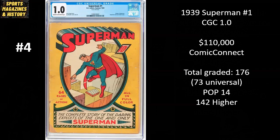This is from 1939. It is Superman number 1. It's a CGC 1.0. And despite that, it went for $110,000 on Comic Connect. That just shows you how rare and how desirable this specific comic is. It's only been graded 176 times. Super, super low in terms of the comic pop counts.